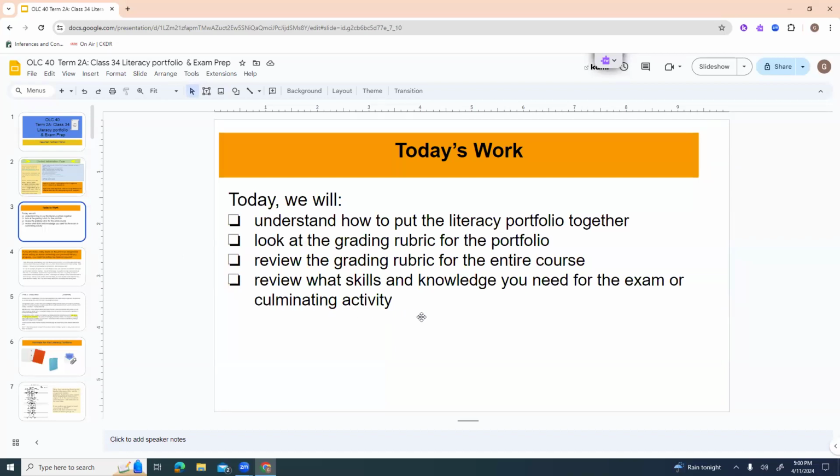Okay, today's work is pretty short. Understand how to put the literacy portfolio together, look at the grading rubric for the portfolio, review the grading rubric for the entire course, and review what skills and knowledge you need for the exam or the culminating activity.